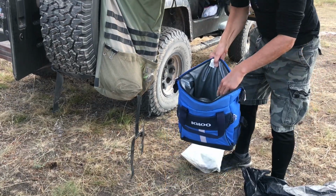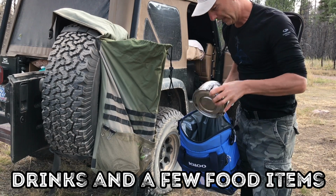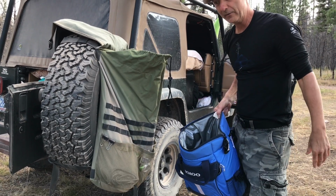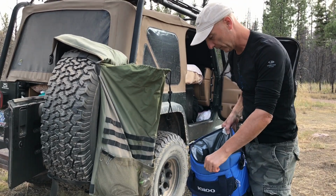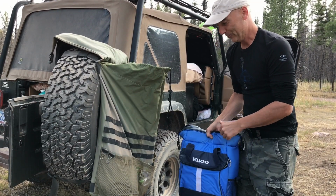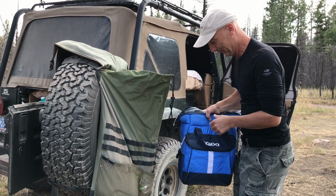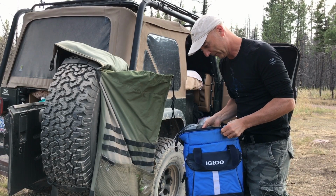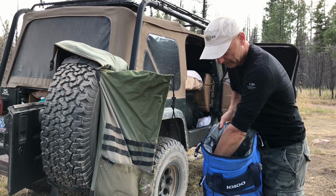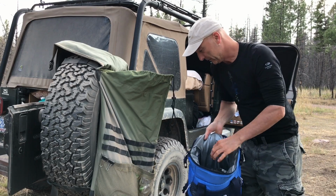I typically keep some things in here. In this one I have cheese to go with my Triscuits. Like I said, a bag of ice would keep everything cool for 3 days, even in the New Mexico heat. That's the thing, I don't know how. It's in full sun, but it still will keep everything cold. Right now there is mostly water, no more ice, but it's still cold, so it's fine.